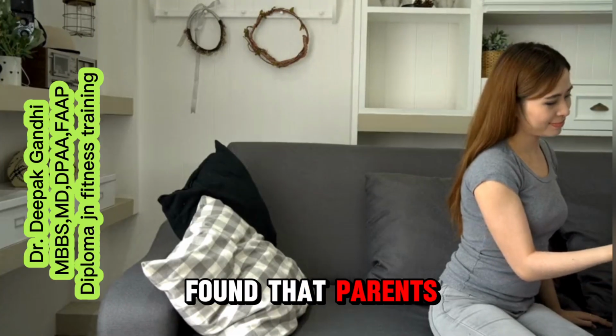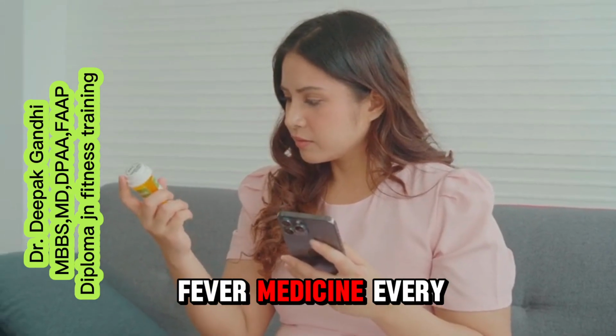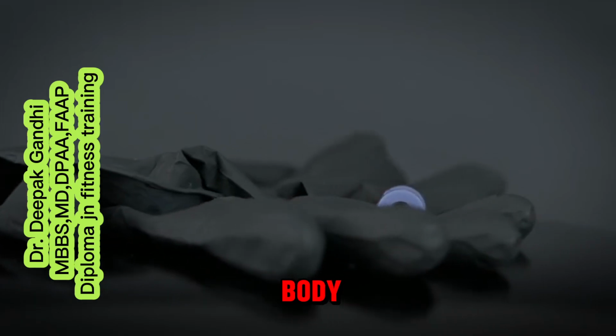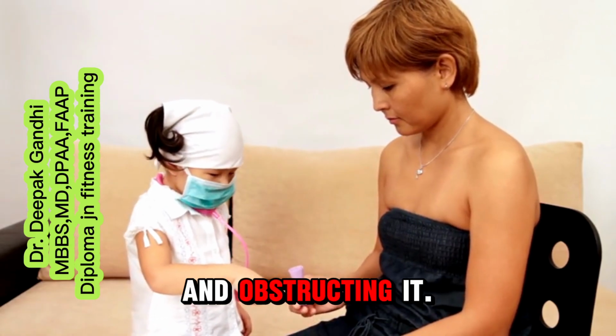It has been found that parents tend to use fever medicines even with a slight hint of fever in children. Is it really necessary to use fever medicine every time? Why do kids get fever? Fever is one of the defense mechanisms of the body to fight the infection. So, reducing fever every time means you are getting in the way of the body's mechanism and obstructing it.